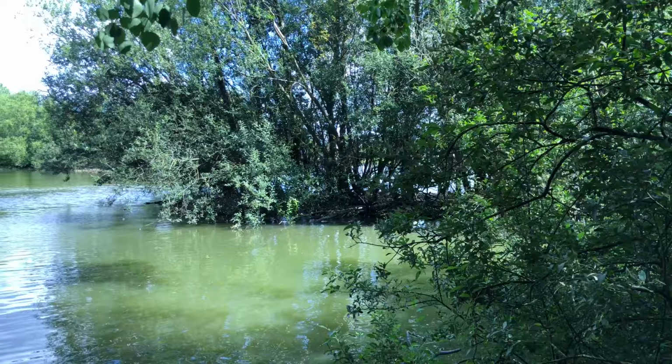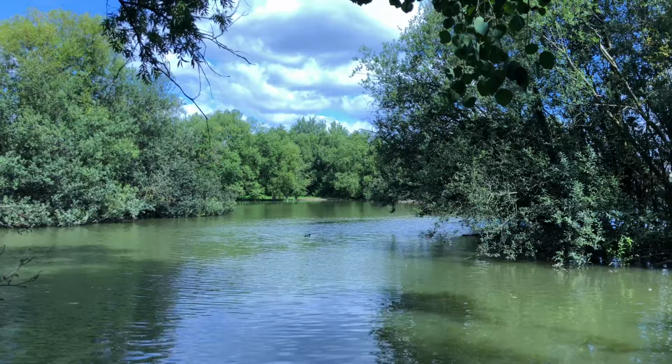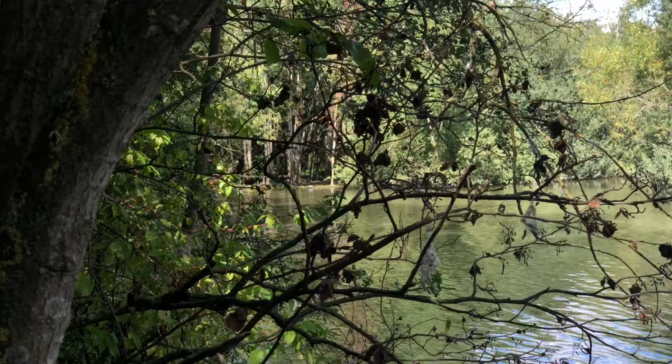So the places I'm likely to find the common sandpiper are those islands there. There's a little bank on the far side there, and there's a bit more of a beachy bank on that side, so I'm just going to scan those areas and see if I can pick it out. So no sign of a common sandpiper so far, but I have just found something that I haven't seen here in some while.